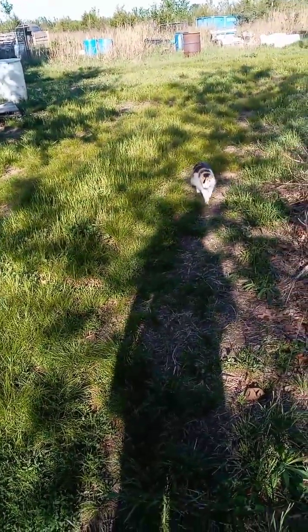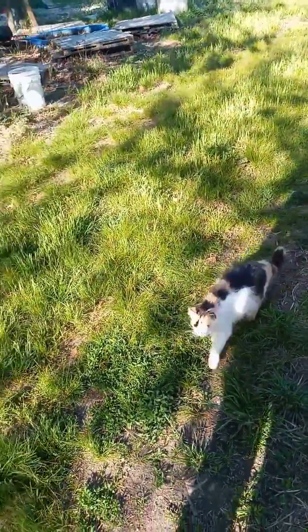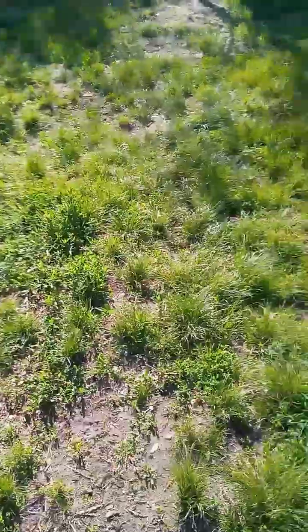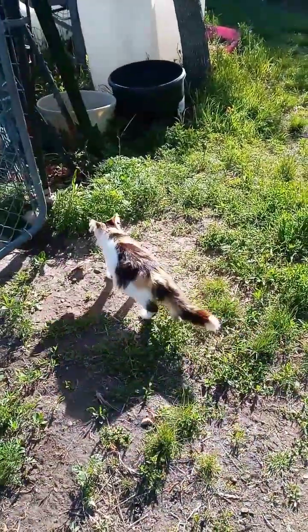She is the princess of the land. She's probably one of the prettiest cats. For her long hair, she keeps herself, you know, pristine.